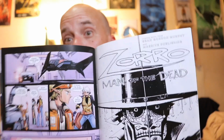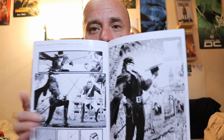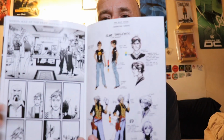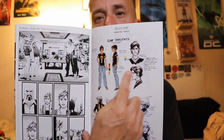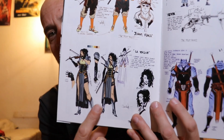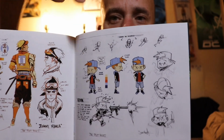There is a cool preview to Zorro, what is it, Man of the Dead, done by Sean Gordon Murphy. Gives you some black and white, cool, quick pages. In the very back of the book, there are some design pages, which I really appreciated, because they actually have info on every little character. One character that didn't really make it in this issue a lot was La Razor, and she's supposed to be like a French vampire or something like that. There are some other characters that I didn't touch on in this one.